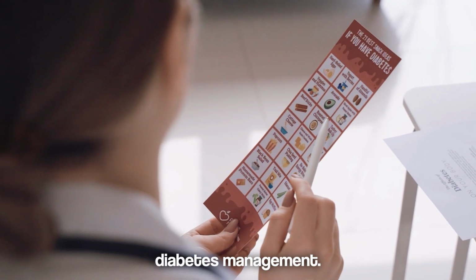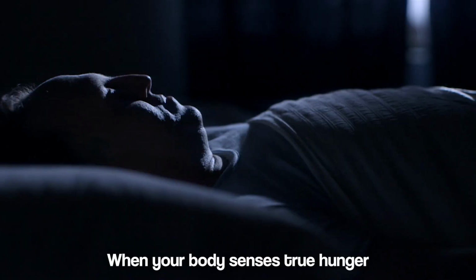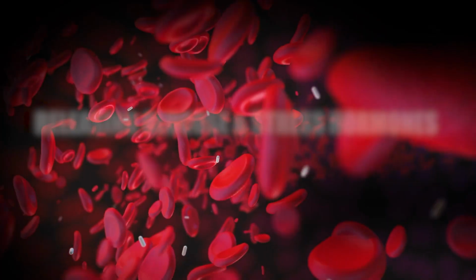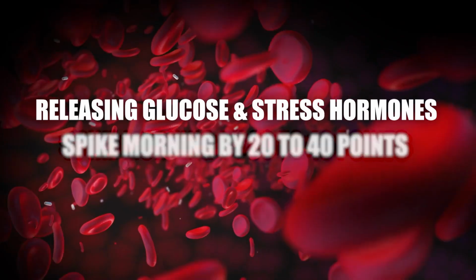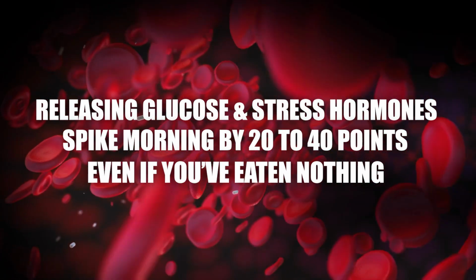Here's a surprising flip side to nighttime eating that few diabetes educators discuss. Going to bed completely hungry isn't the answer either. When your body senses true hunger during sleep, it launches a protective response, releasing stored glucose and stress hormones that can spike your morning numbers by 20 to 40 points, even when you've eaten nothing at all.